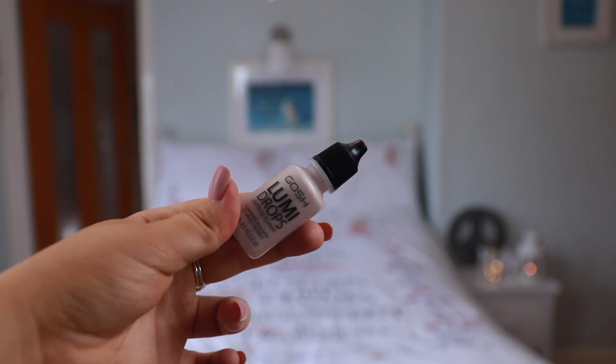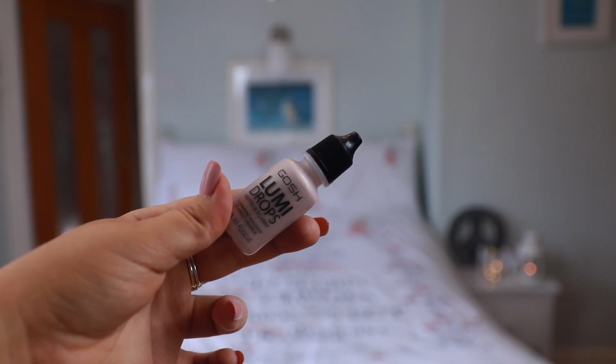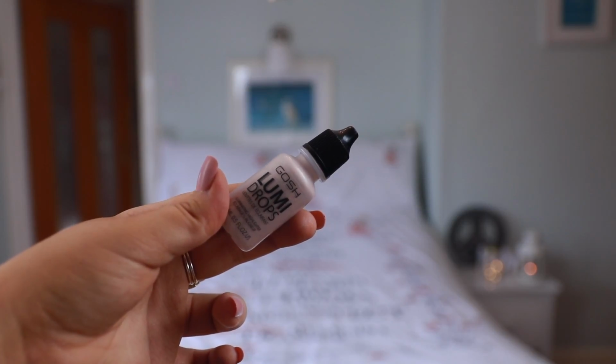So last beauty product I have to show you is the Gosh Lumi Drops. Now, I very kindly got sent this in a package that I was sent by Superdrug's PR team, and I just absolutely love these. So the idea of this product is that you squeeze a little bit of it onto the back of your hand, or maybe your sponge, and you mix it in with your foundation, your concealer, perhaps even your cream bronzer, and it just gives your skin luminosity and radiance and a really glowy, dewy look.